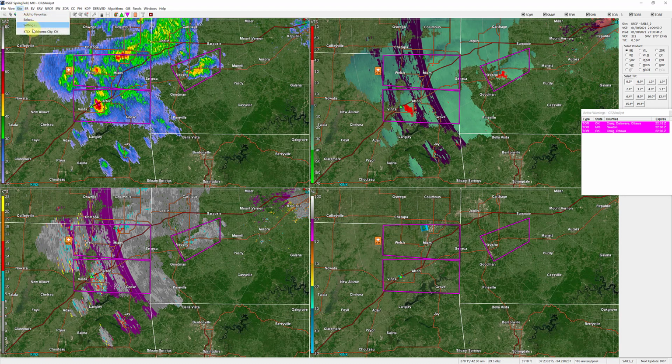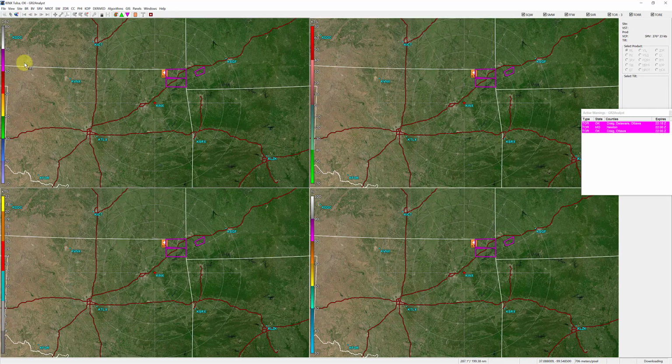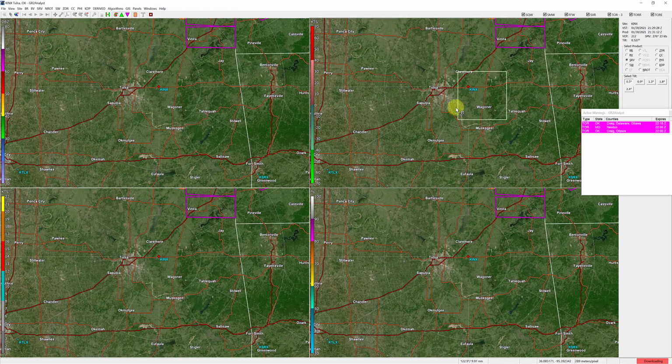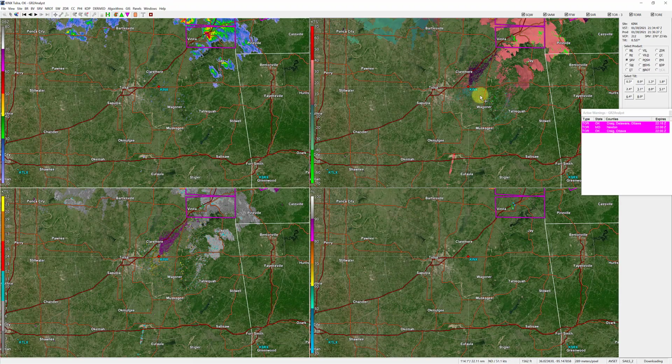I'm going to go to Site, Select, Oklahoma. We'll get maybe a little bit better information. I keep doing that. I have to change. I wish that would cancel after a minute.